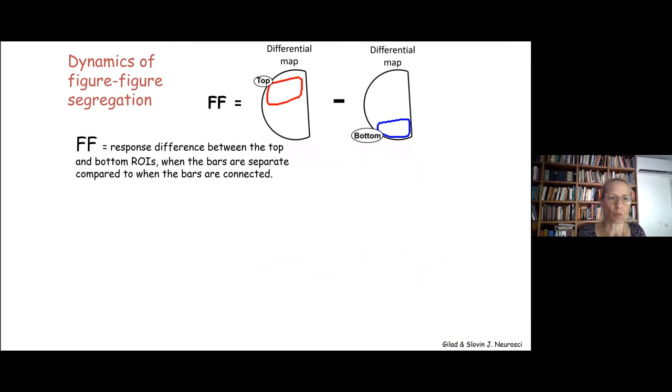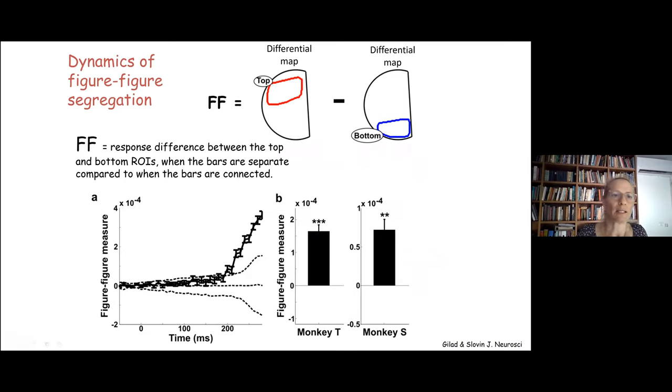So I just want to mention that we then defined a measure for figure-figure segregation, which is simply the response difference of this differential map between the top bar to the bottom bar, which for us means that this is the discrimination between one to two figures, or the figure-figure measure, which I have discussed early in my introduction. And what we can see is that this measure actually developed 200 milliseconds following the onset of the visual stimuli.